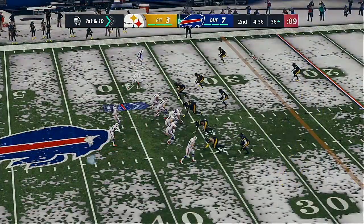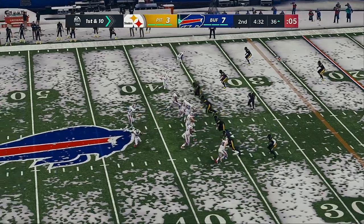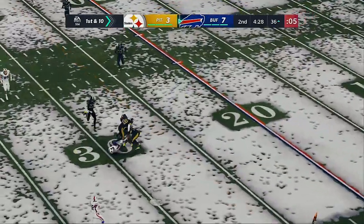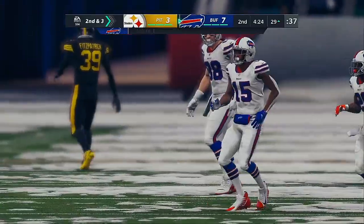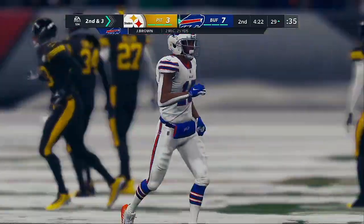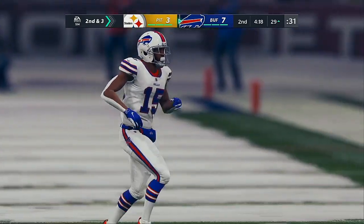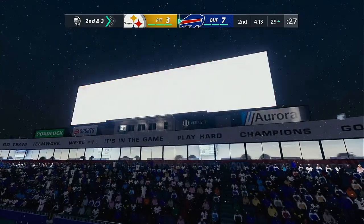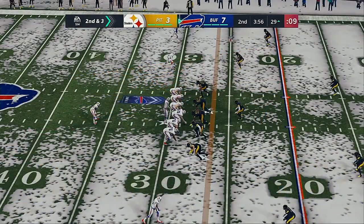Operating out of Steeler territory now. Here's 1st and 10 at the 36. Operating from the gun, Allen. It's complete to Brown, right side. 7 yards, the pickup there. It's a gain of 7. Brings up 2nd and 3 at the 29-yard line. Able to get 7 on that first down pass play. 2nd and 3.